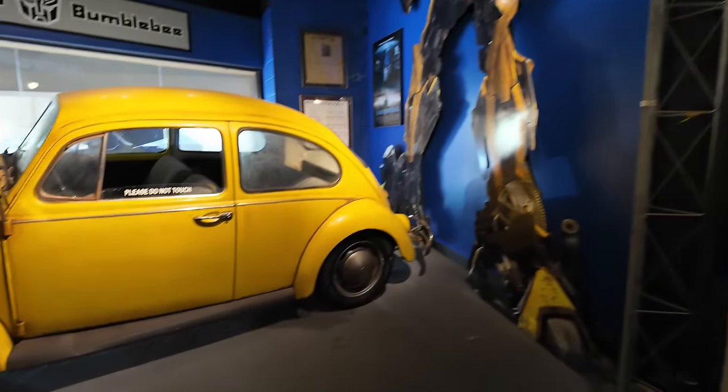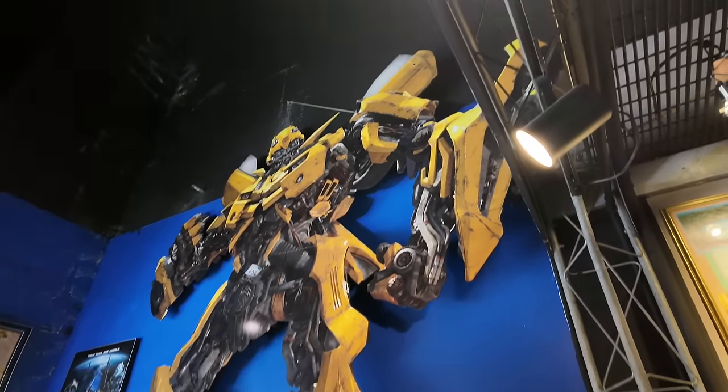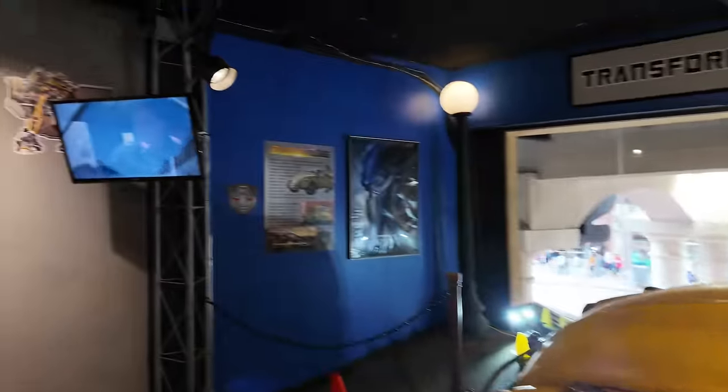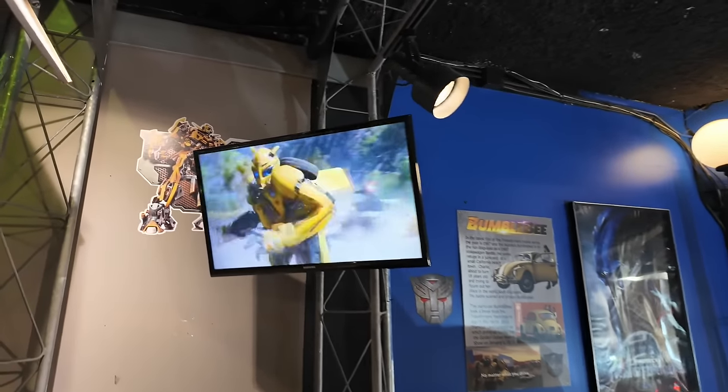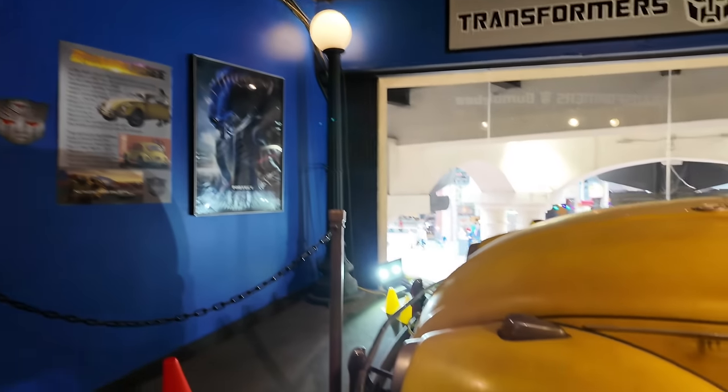A Bumblebee car. Look at it. Bumblebee, big. That's Bumblebee? Yeah. Where's Bumblebee from? Transformers? Oh, right here. Yeah, this is the car? Oh look, he's in the movie right there. They're showing it. Okay, hold on. I gotta see the Bumblebee car.